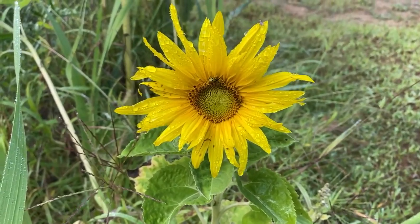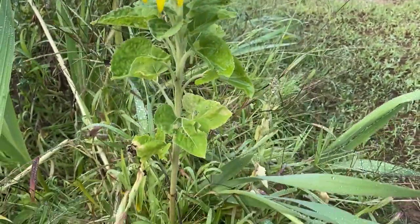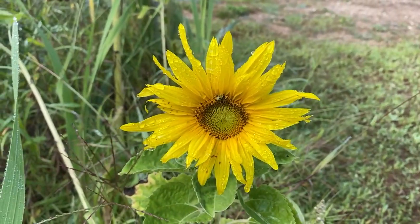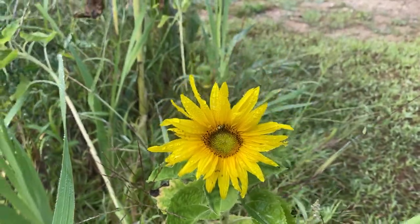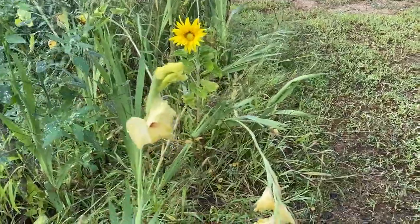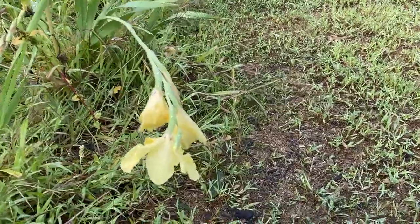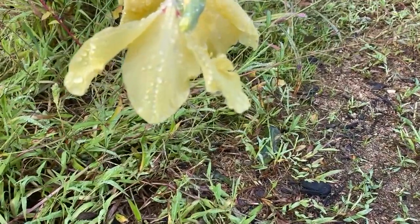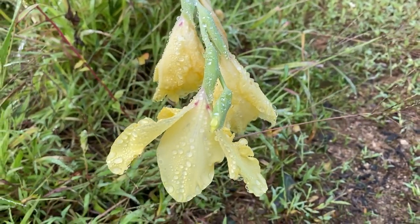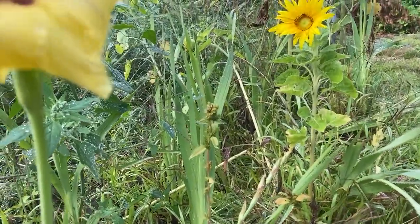That pretty little sunflower. It's just a little bugger. A couple feet tall, but it's so pretty. Look at that. So pretty. I got a glad here. Got one hanging down from the rain, all the little raindrops on it. So pretty. Hopefully when the sun comes out, it will stand up.